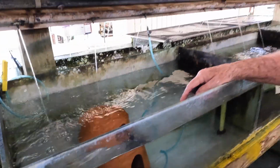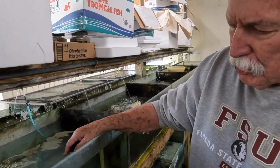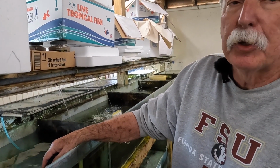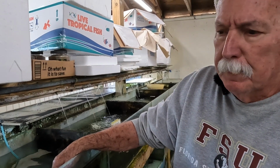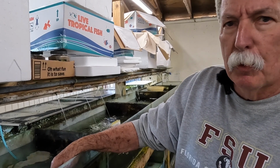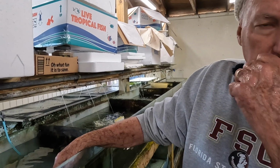That's going to keep down any fungus that will sit on top of the eggs. The only thing we can't do is what the female would do if she took care of these: she might pick off any of the unfertile eggs that didn't hatch.